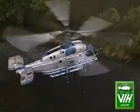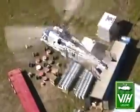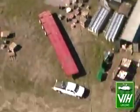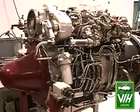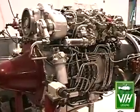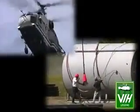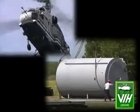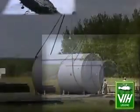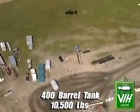The unique Kamov design features two counter-rotating rotor systems that eliminate the tail rotor concept altogether. All of the available 4,500 horsepower from the two powerful Klimov turbine engines is available for lift. These high horsepower engines allow for very hot and high performance. For example, 1,100-pound lift capacity is still available at up to 38 degrees Celsius or 100 degrees Fahrenheit with 1 hour and 20 minutes fuel and with the ability to maintain a hover out of ground effect.